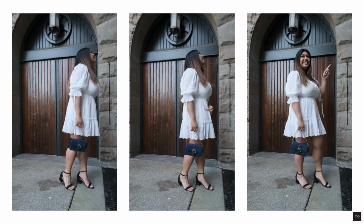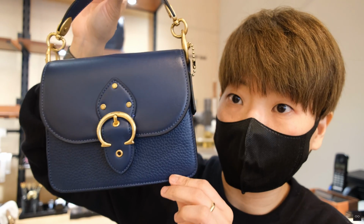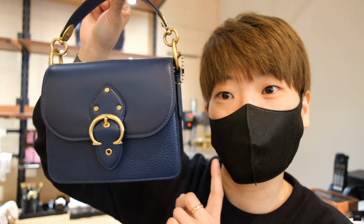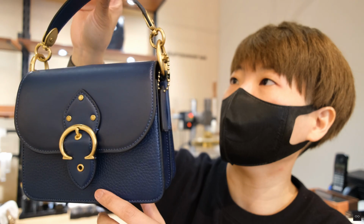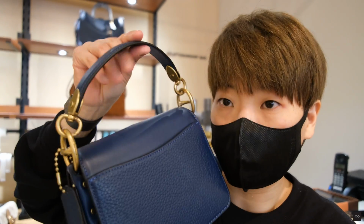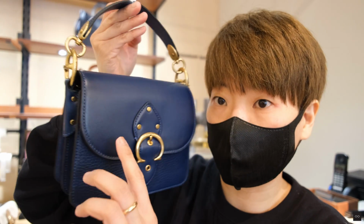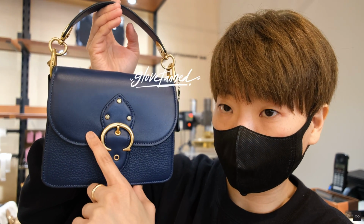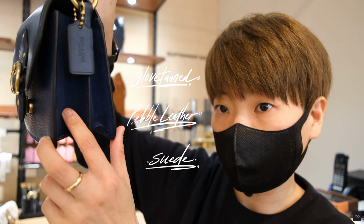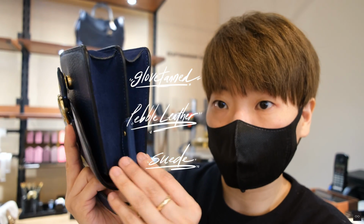So that's the clutch. The 18 here is really quite minimalistic compared to what we've just seen earlier, but the detail is very attentive. The back looks like this. Same thing, you have the glove tan on the flap, the pebble on the body, and suede all around on the side, the bottom, and the back.